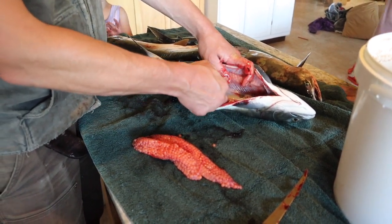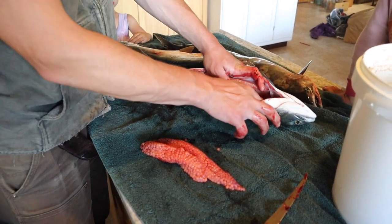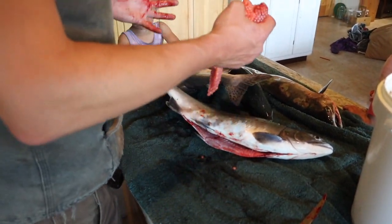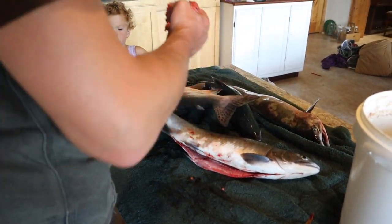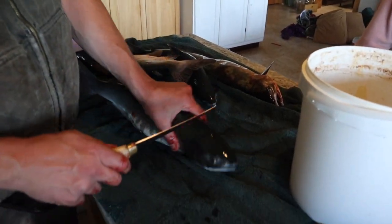Can I hold the egg? No. That's bait for winter, because we are gathering them. Get out of the way. Here. I'm just holding the bag. Put it on the counter. Yeah, we got them rows.